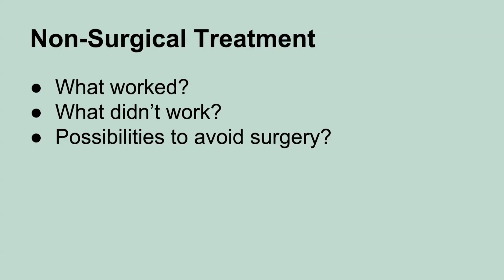The first thing we want to look at is what non-surgical treatments you've had. For example, if you're dealing with a bunion or a hammer toe, have you tried wider shoes? Have you tried using different types of pads or trimming down calluses? Based on those treatments, what's worked, what didn't work, and are there any other possibilities to avoid surgery? Because surgery is always a last resort. There are other things that you could do, but many times you don't want to rush into things. So you want to try different types of pads, different types of treatments, and look at what worked and what didn't.